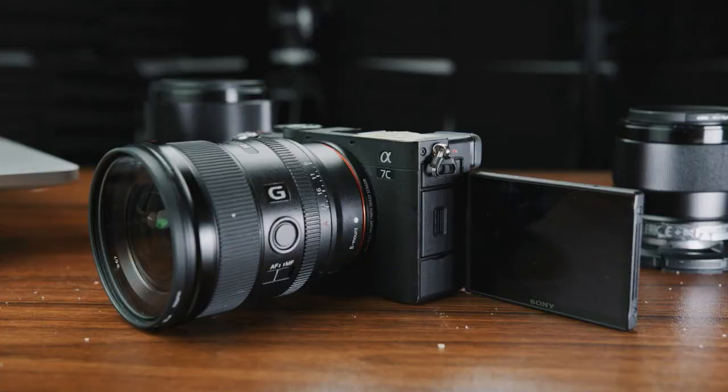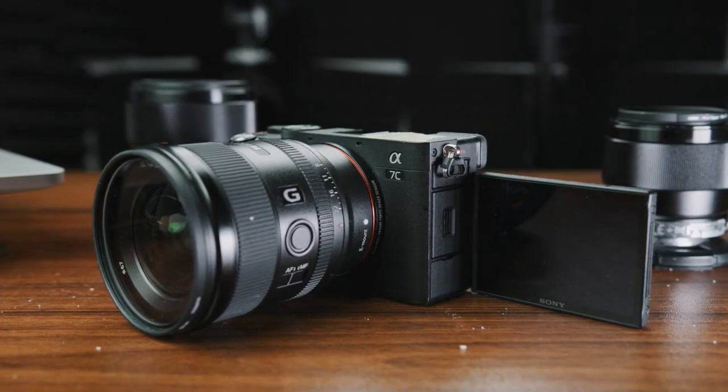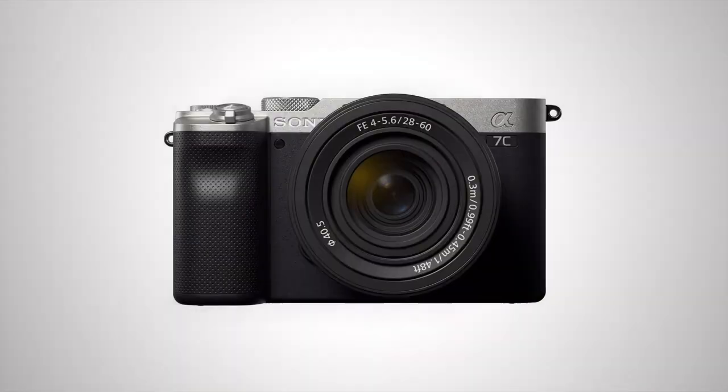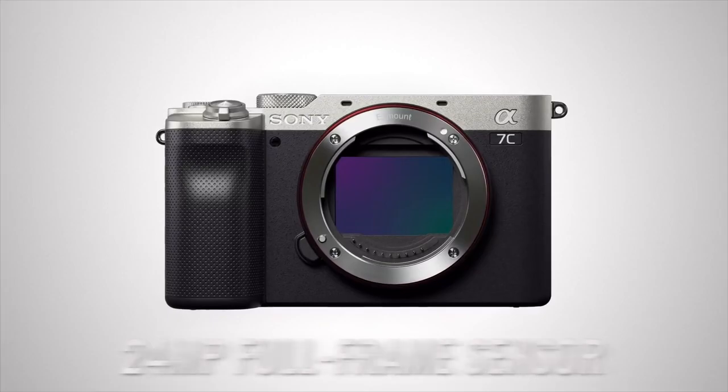The full-frame camera that I recommend to most professionals and even casual users that are just getting started is the Sony A7C. The A7C produces amazing results, but most people tend to overlook this camera because they don't really understand why the A7C is such a great deal. It's at a pretty affordable price point that is much cheaper than most full-frame cameras, and in terms of the horsepower, it has a full-frame 24 megapixel sensor, which again is plenty of resolution for cropping and editing.